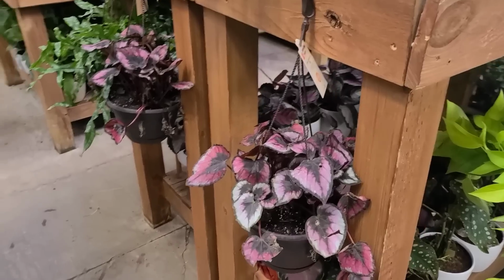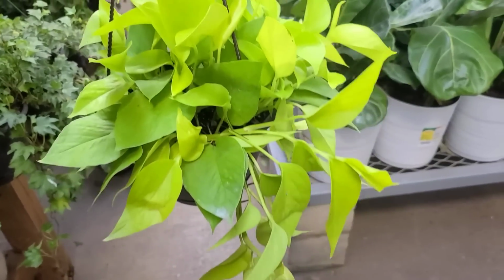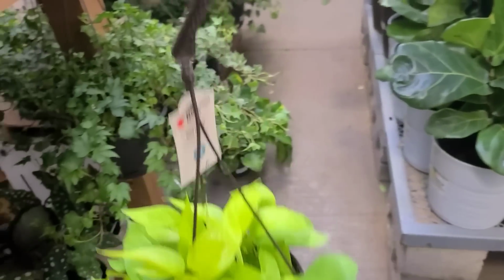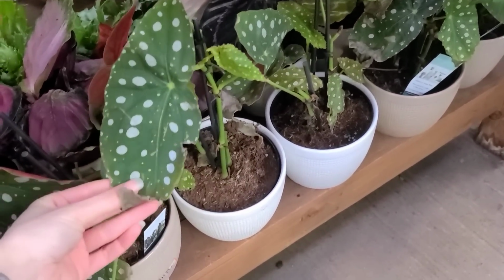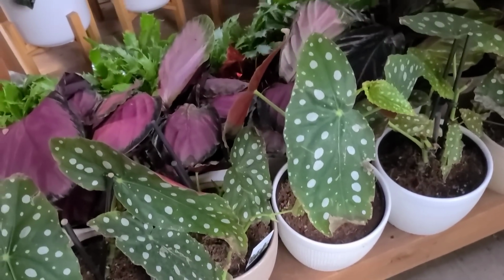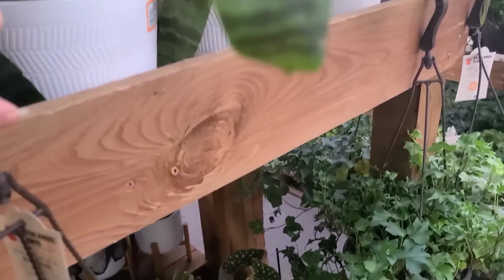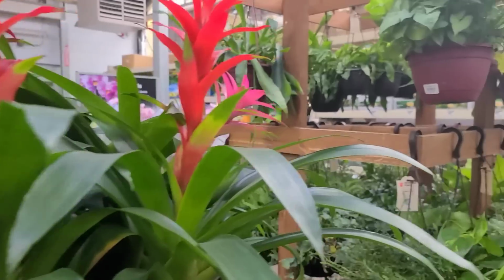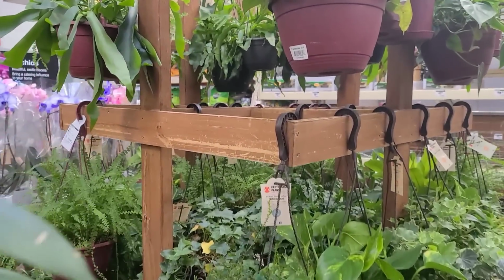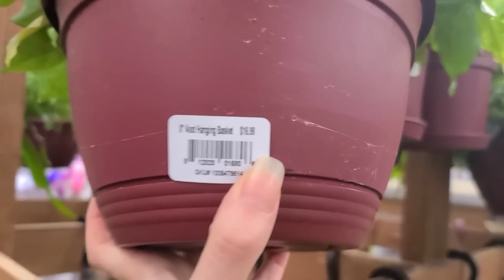Some really nice hanging baskets of begonias. And then you guys know, if you watch my videos, that I love neon pothos. It's one of my favorite plants, and this was a really nice basket of it. There are some begonia maculatas hanging out here, more calatheas, and lots of ivy, some creepy bromeliads if you're into those. And then we have a whole other section of hanging baskets back here.